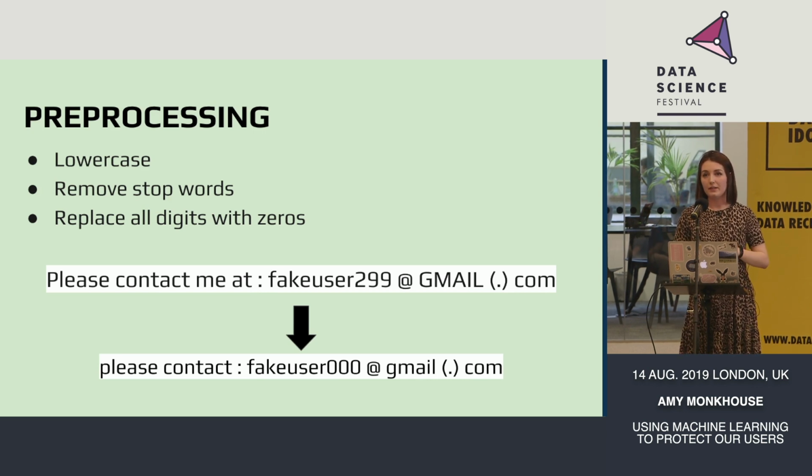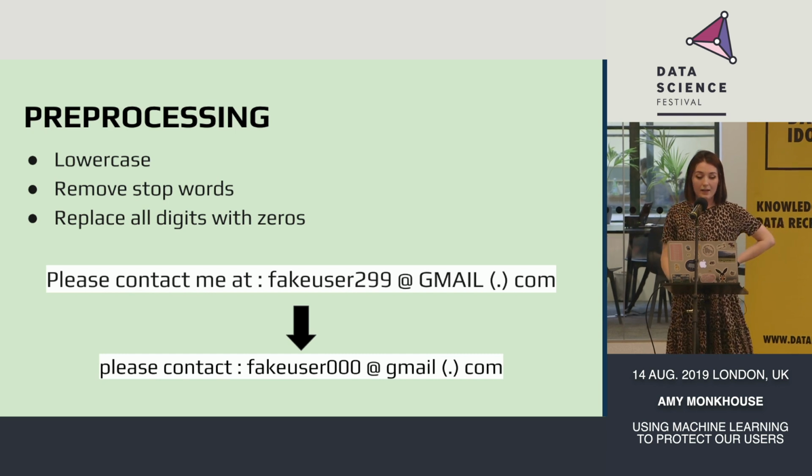Obviously the phishers make fake emails. Well, they're real emails, but not ones that are actually being used. And they tend to follow a generic pattern of first name, last name, 3 digits at gmail.com. So that actually also helped with that.